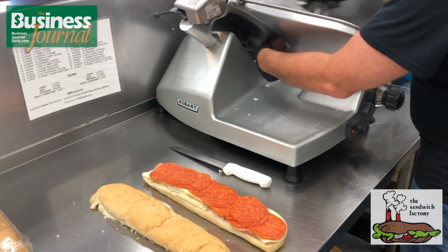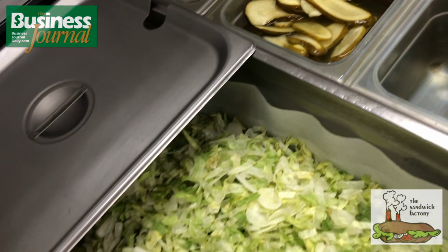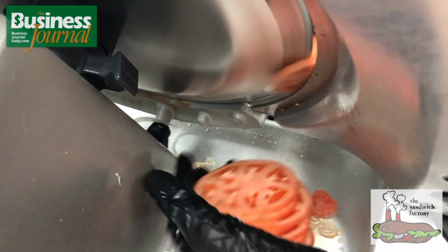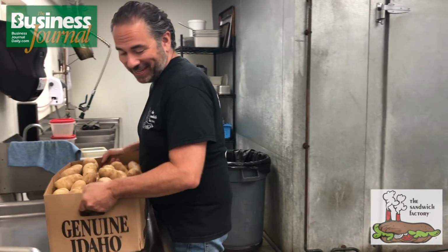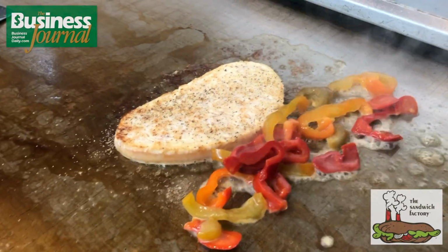Keep it as fresh as possible, so when we slice the meat, we open the meats. I mean, we're very careful that we don't do too much prep ahead of time so that everything stays fresh. In the summer, we do orzo salad. We fresh cut the fries. We do fried cheese homemade here.